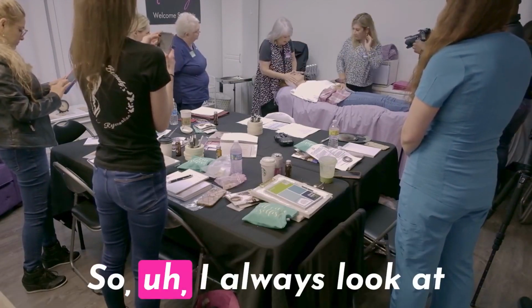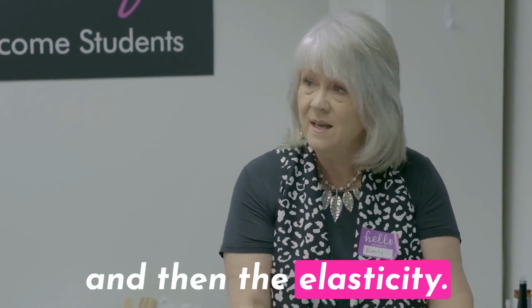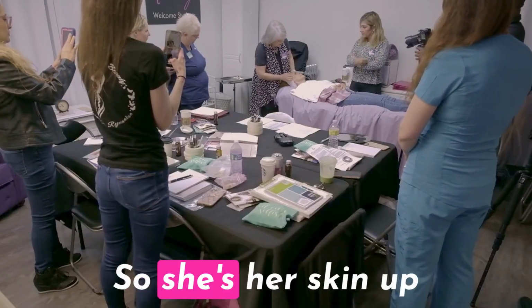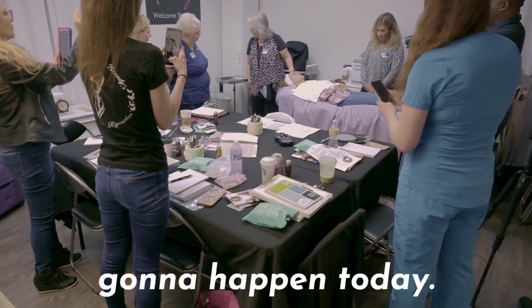So I always look at 3 main things with all my clients, which is the skin texture, the color, and then the elasticity. That way I prioritize the treatments that I'm going to do. So her skin up close, she's in pretty good shape. So we're just going to get her ready for the treatment that's going to happen today.